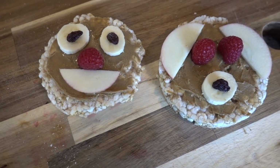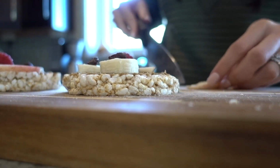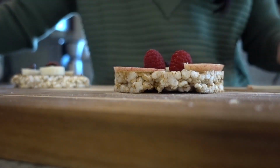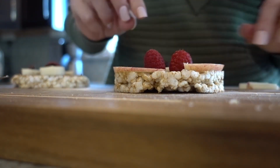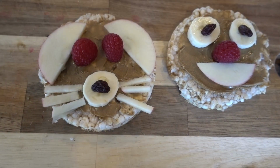But these are super filling, and one of my favorite after school snacks if I'm not making a smoothie for my son when he comes home from kindergarten, because it does have that fat, that protein, and that carb to it. It's great for that 3:30 p.m. in the afternoon when he comes home hungry, but we're not quite ready to get dinner going yet.